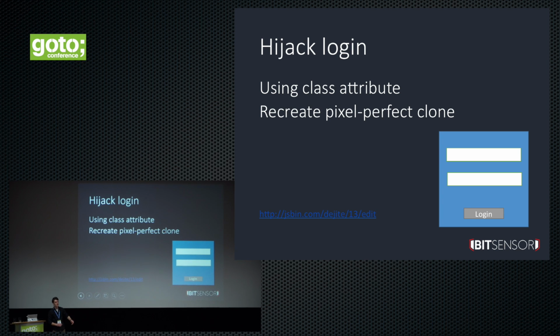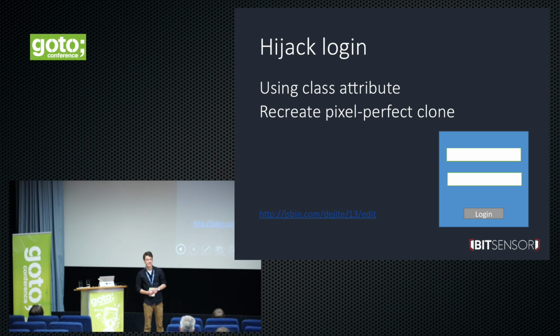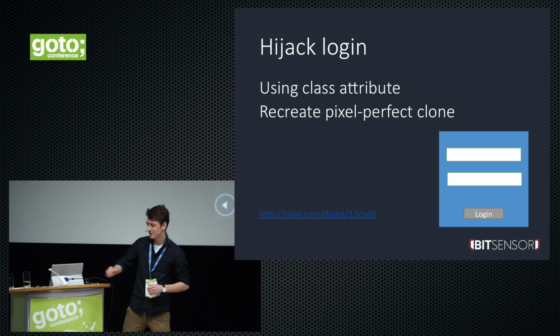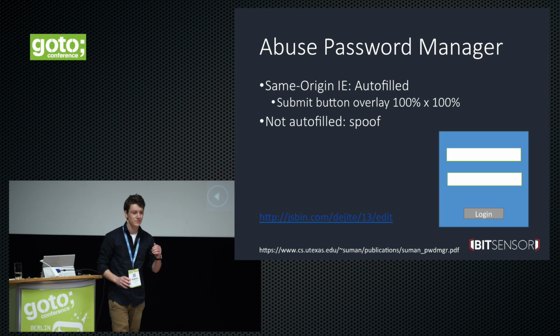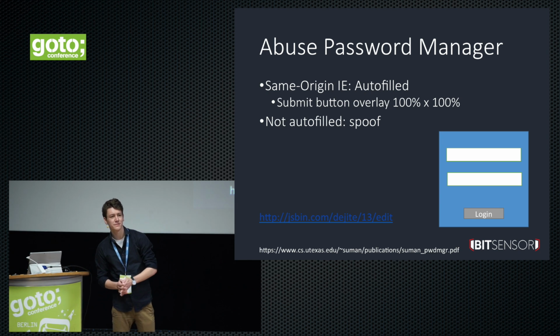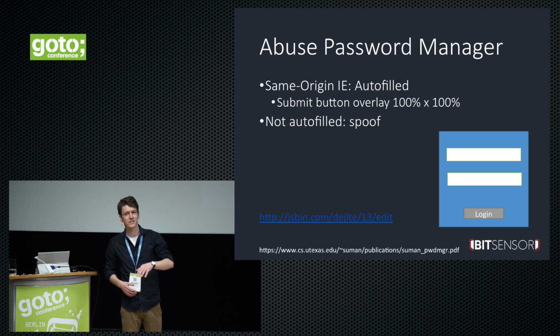Now we're getting closer and closer to the Indiegogo demo. We can use the CSS that's whitelisted to recreate a pixel perfect copy of the original login form. And here you see a small demo. We do the same thing, use a class attribute. And to get to the full Indiegogo level exploit, we actually abuse Internet Explorer's password autocomplete. How Internet Explorer works with the password autocomplete is if it finds a form that's loaded into the page and the connection is secure, so it's an HTTPS connection, it will always pre-fill your password for you.